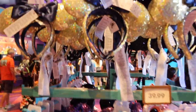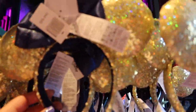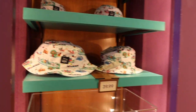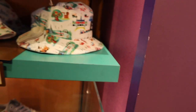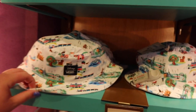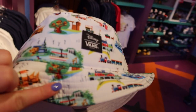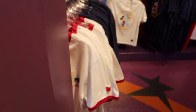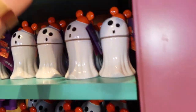I do like these. Thought about buying those online. Today's the day. No, I'm never getting those. These are so dumb. I do like this bucket hat though. You should get into bucket hats. You look great in that. That's a cute hat. It's cute.